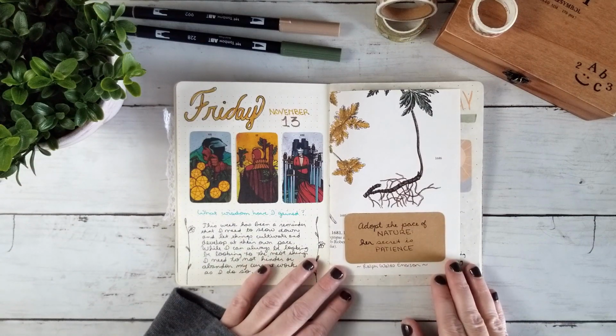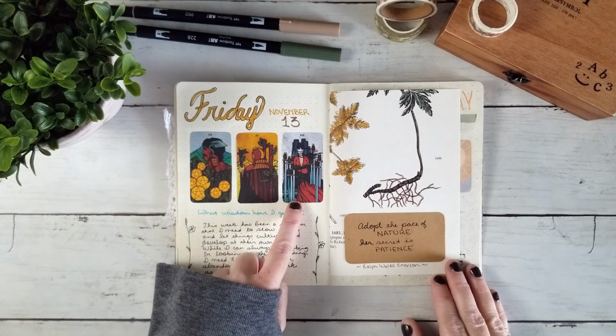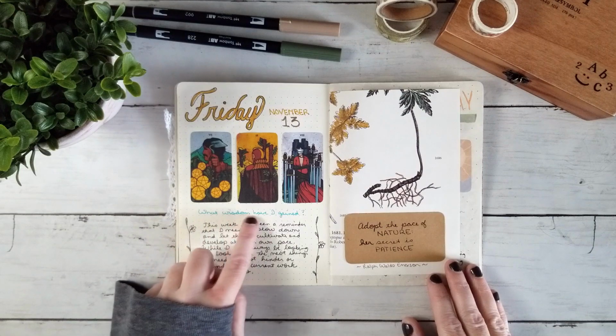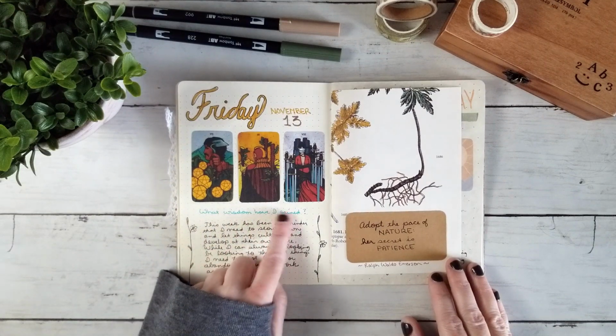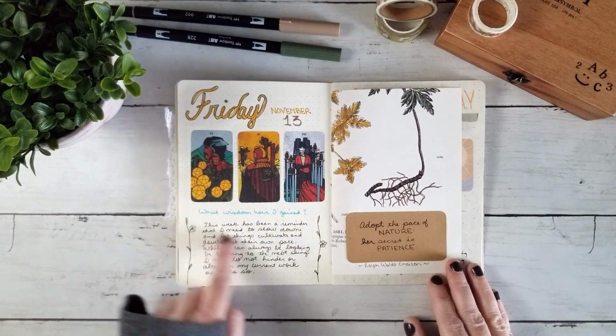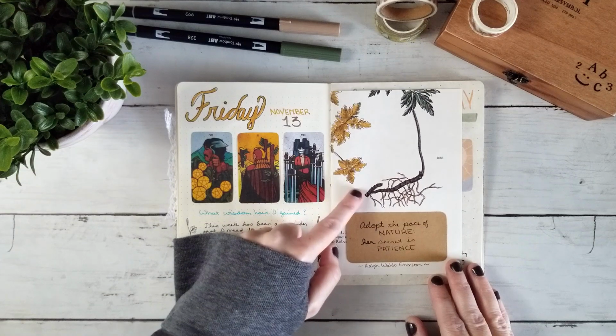So here we move into Friday the 13th, and again, I did another 3-card spread with the Morgan Greer, and this one I actually did have a prompt, and it was what wisdom have I gained? So I have that prompt, pulled my 3 cards, wrote my reflections, did some little flowery doodles here, and you can see over here I did some more coloring.